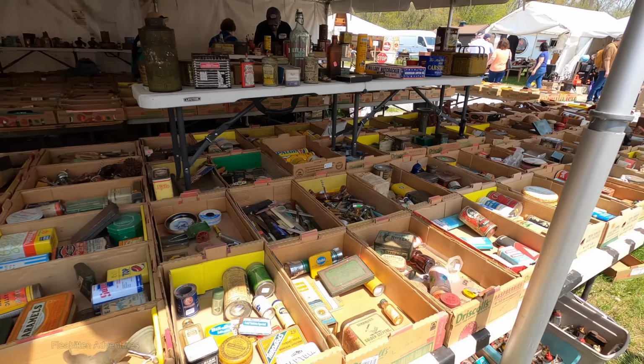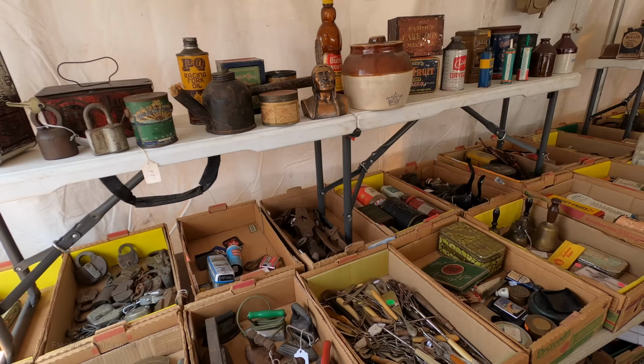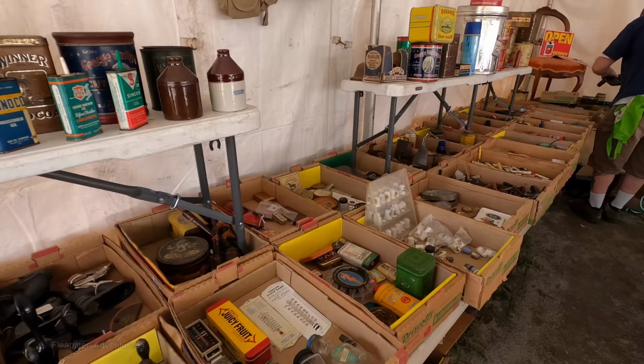This vendor is at Brimfield every year, as far as I know, and he's always in this same spot. He's got a lot of great stuff, a lot of very small items, which, you know, I don't collect every type of thing he has for sale here, but there's always something in here for everybody because there's just so much of it. We'll put him on the table.